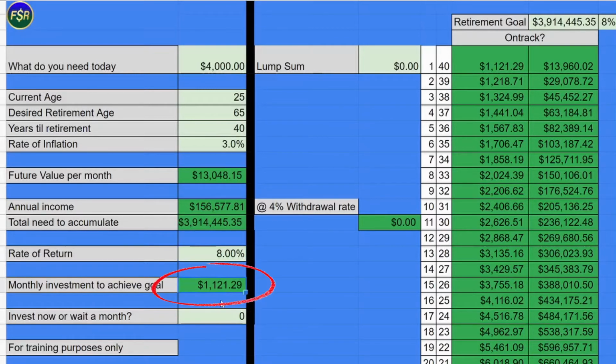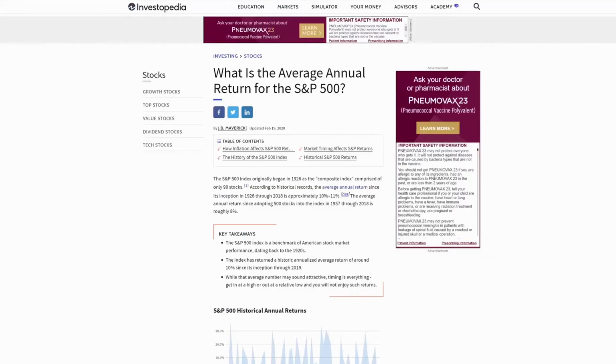So according to this, you're going to need $1,100 a month to set aside in order to attain your goal. How many of you have an extra $1,100 right now? Now this is math. Unfortunately, I can't change math. But what I can do is give you a reality check as to what it really takes for you to obtain financial independence.